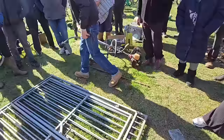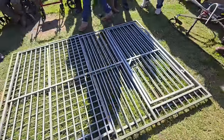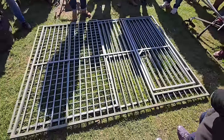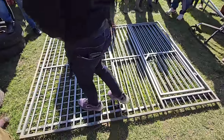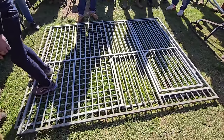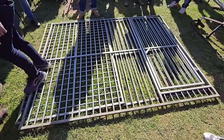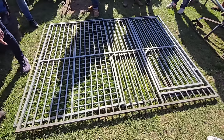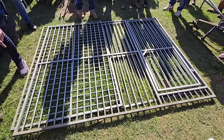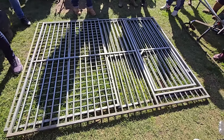4.94 is a three-sided heavy duty dog pen. I've got a couple of bids, so I'm going straight in at 65 with me on this one. Is there 70 anywhere for that? £70. I'm going 75, so you're going 80, at 80. Is there 85 anywhere? Sold at 80.